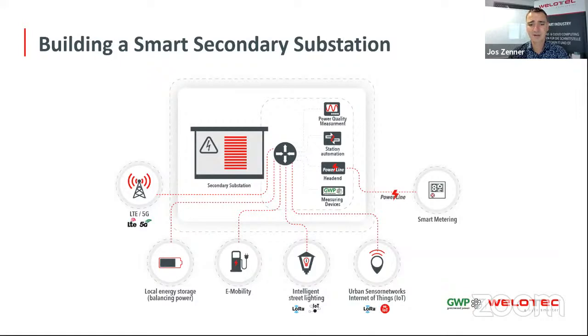And then you can also increase connectivity, for example, to intelligent street lighting to control the consumption of the street light. So have a communication hub, a regional one. And you can also offer additional services, for example, with urban sensor networks over LoRaWAN.